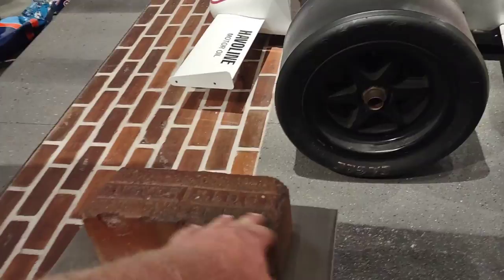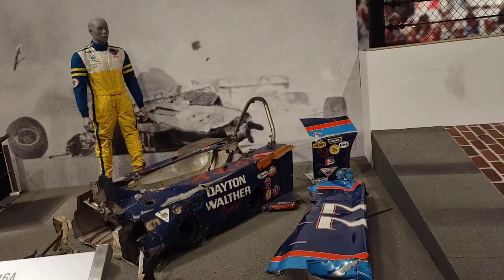This is a 1972 McLaren M16A. See how everything got destroyed on this thing, other than the cockpit where the driver was.